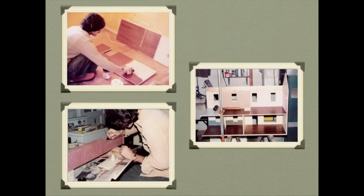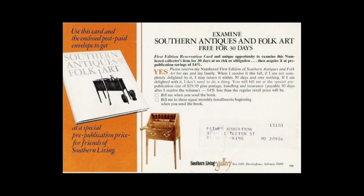So I built this dollhouse. I wanted nothing whatsoever to do with it. And as I kind of built that, I got a little interested, and I thought, it needs a little desk.